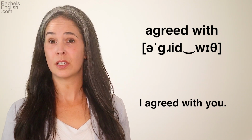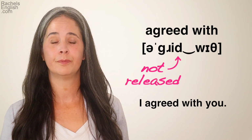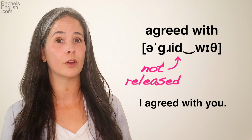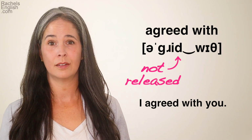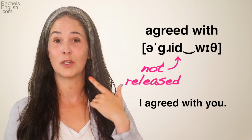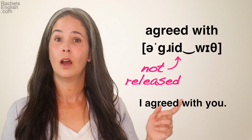It's not a fully pronounced D because there's no release. That would be this. I agreed with you. Agreed with. We don't do that release. When the next word begins with a consonant, we make the noise in the vocal cords, but we don't release it. We go right into the next sound, in this case, W.